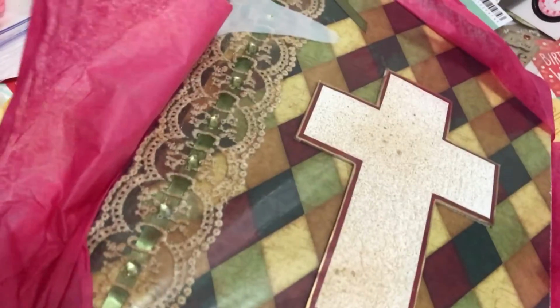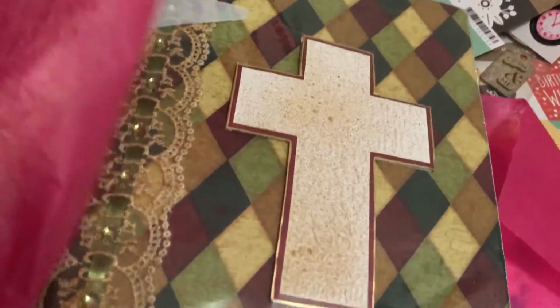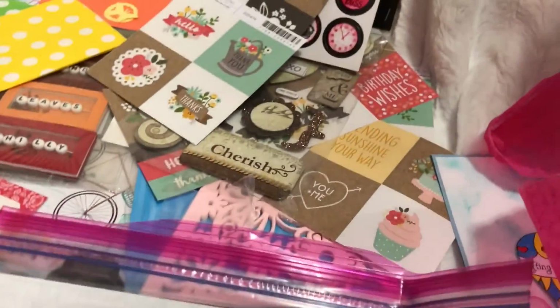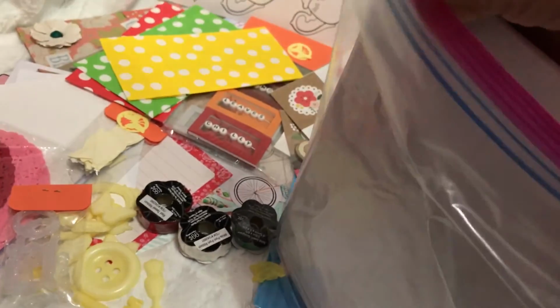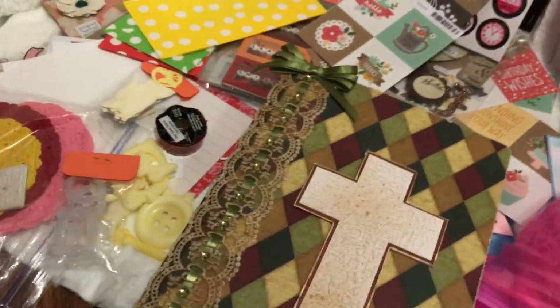Wow. I saw her video and I was in love with it, but wow, in person, it's just so much more lovely. Look at that. My goodness. She spoiled me big time. And I will put every single piece of everything you sent me to good use. I will. I promise. Goodness gracious. The work on this is just marvelous.